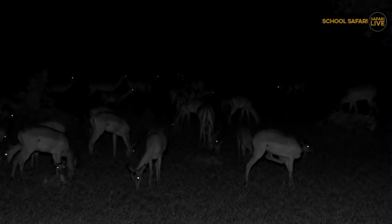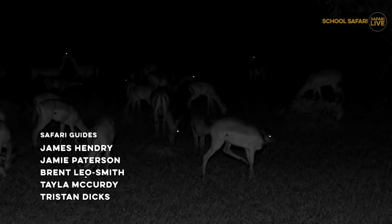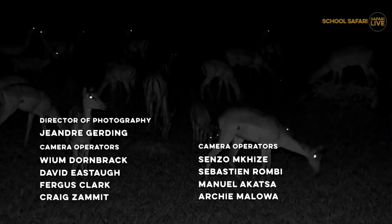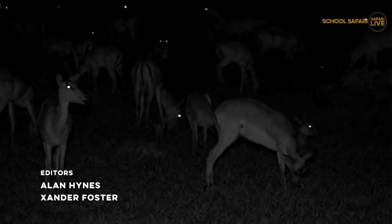I bet they're feeling a little bit more relaxed now that the wind has died down. Because when the wind blows, it becomes very, very difficult for the impala to hear. And that's what they're going to be relying on most now at night.